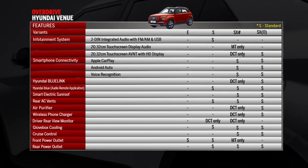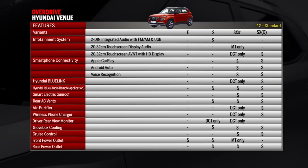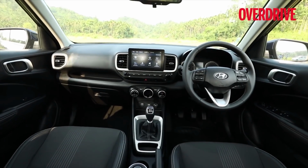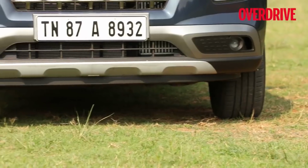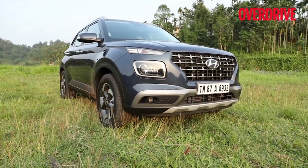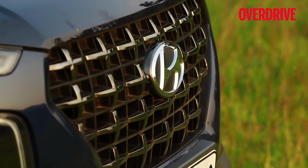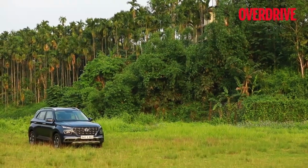In fact, the packaging of all the Venue's headlining features in typical Hyundai style is top-heavy, meaning the majority of the goodies only come in the range-topping variants. And that brings us to the variants on offer. For those seeking practicality, there's a 1.4-litre diesel. For the cost-conscious buyer, there's an entry-level 1.2-litre naturally aspirated petrol engine. And for the urban buyer seeking convenience, there is a 1-litre turbocharged direct injection petrol that comes with a choice of a 6-speed manual or a 7-speed dual-clutch automatic as well.